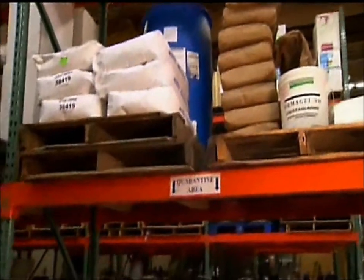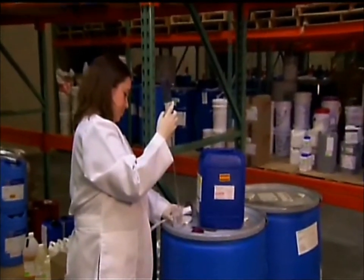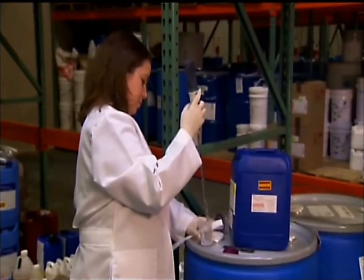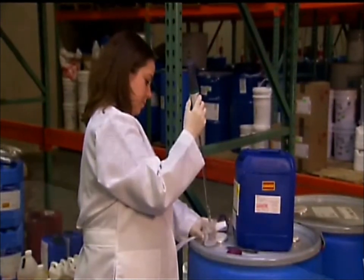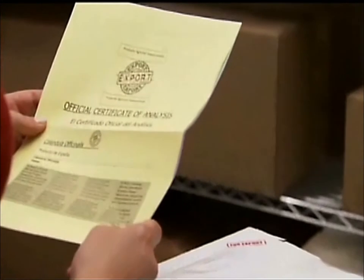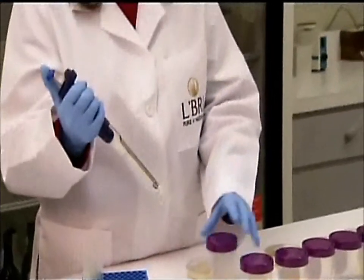At this end of the ingredients warehouse is a separate quarantine area. We source our botanicals and other natural ingredients from all over the world. And even though we only deal with reputable suppliers, we want to make sure each and every ingredient is pure, natural, and of the very highest quality. When an ingredient is received, we review its certificate of analysis detailing where the botanical was grown, its pH, and other specifications. We then take a small sample into one of the labs.